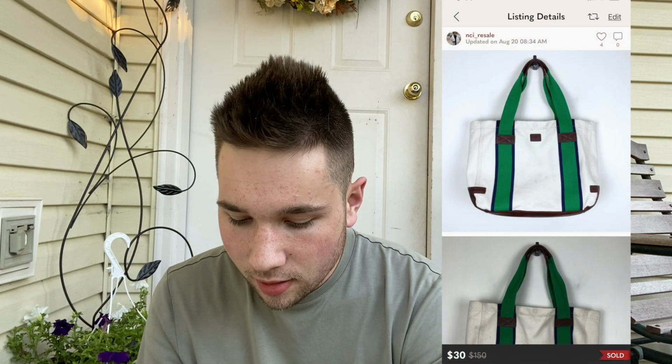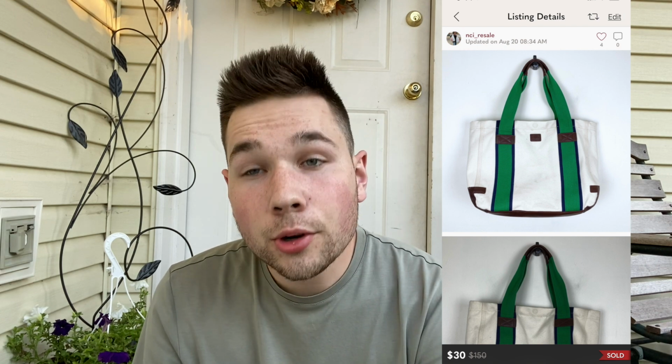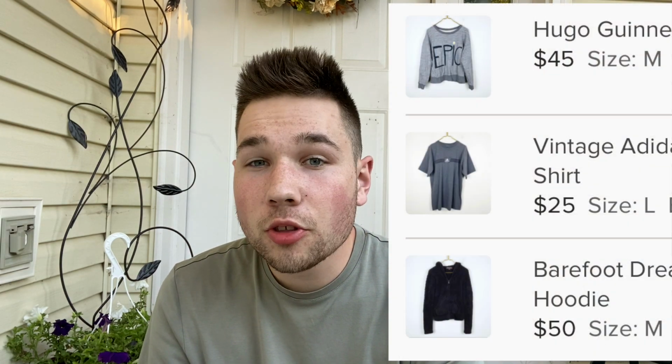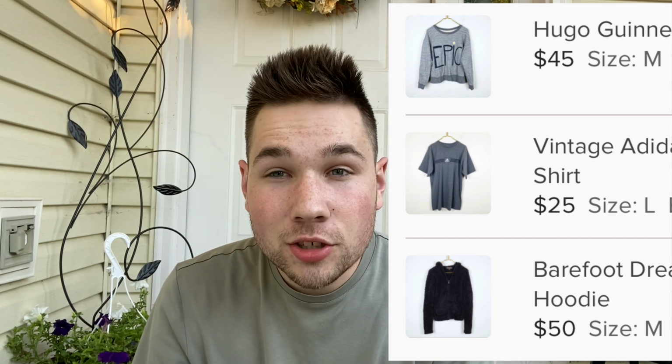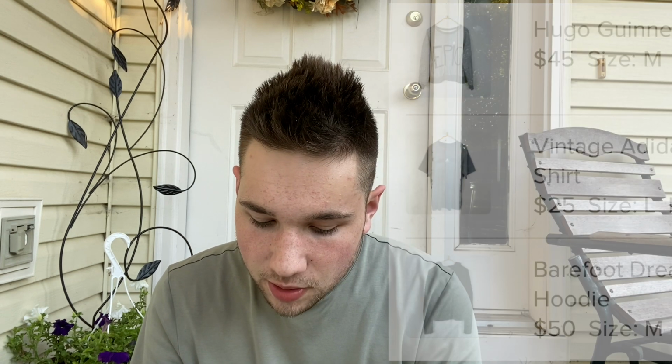I also sold a Brooks Brothers tote bag, men's tote bag, but unisex, $30. Another bundle of a J.Crew sweatshirt. This was so cute. It said Epic across the front. A vintage Adidas men's shirt that was mine, and then a Barefoot Dreams hoodie. Barefoot Dreams, people love. They're ridiculously soft and really cute stuff.